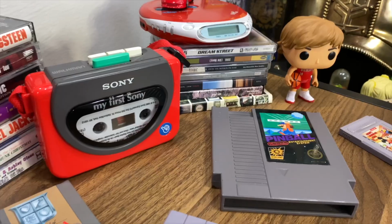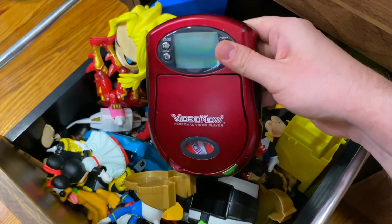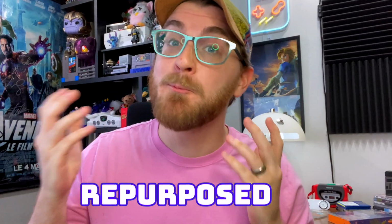As technology advances, lots of old tech gets left behind. And to be what? Garbage, most likely? Or it's collecting dust at the bottom of your junk drawer? And let's be real, guys, you're never gonna use that again. But people have taken some of that old tech and not restored it, but repurposed it.